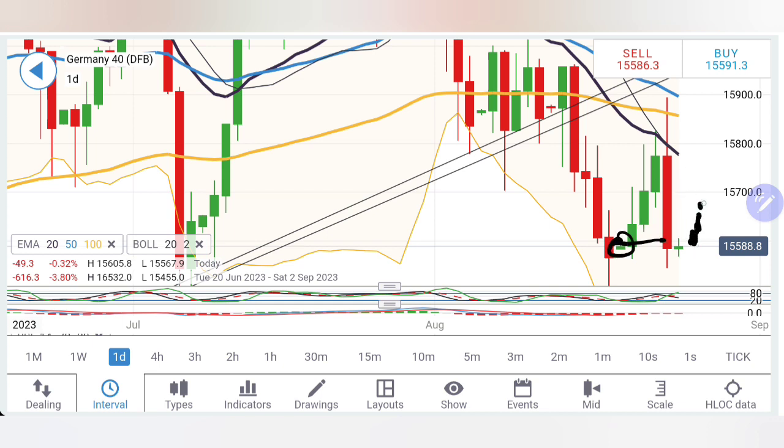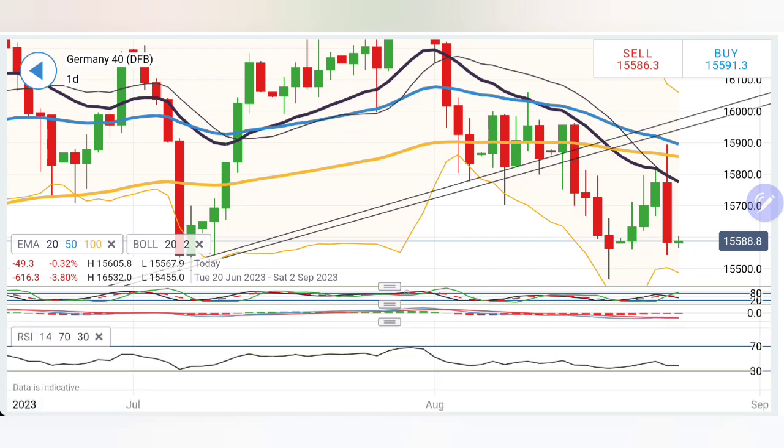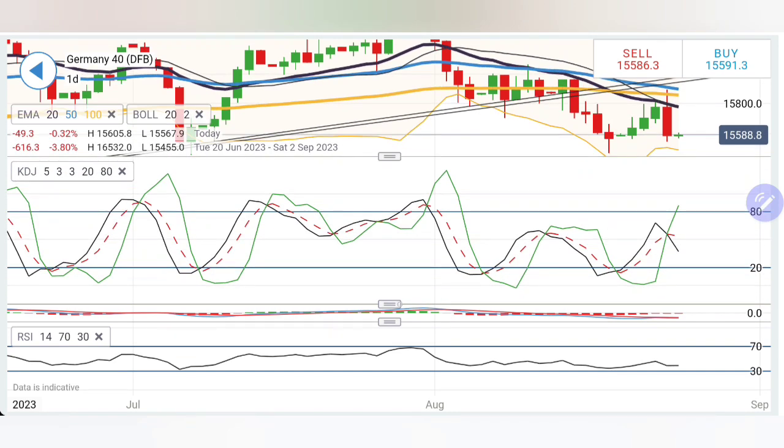Now from 15,600 we have seen this rise, higher highs consistently. Now it has erased all the gains for the week. Possibly once it stays above 15,600, 620, more bullishness is going to prevail and we can expect it to recover a bit. Remember, unless and until this zone at 15,550, 500 is taken, we should not treat DAX as bearish.